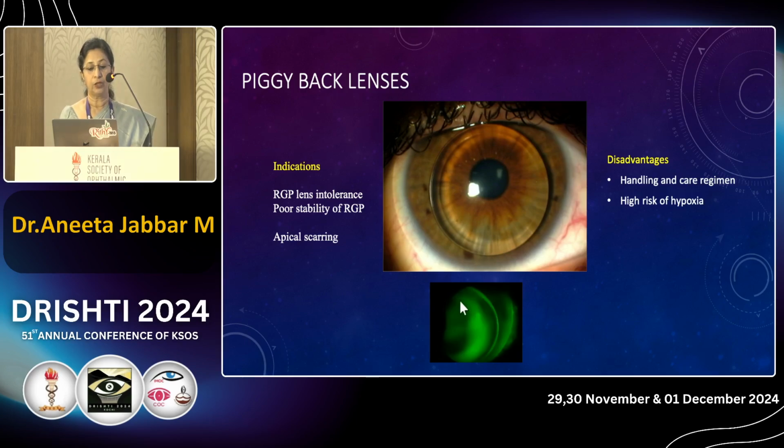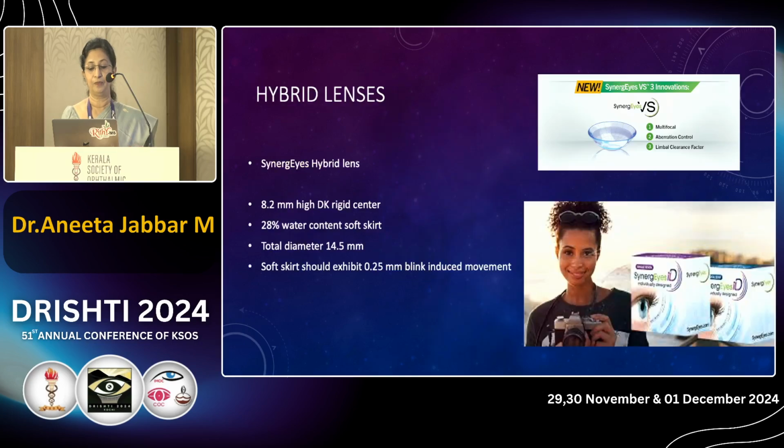And also this figure shows a piggyback lens. The patient is wearing a soft contact lens and over that an RGP is fitted for better vision. The disadvantages are you have to manage both the lenses and there is high risk of hypoxia because in your eye two lenses are there. And also hybrid lenses are there, as this photo shows.